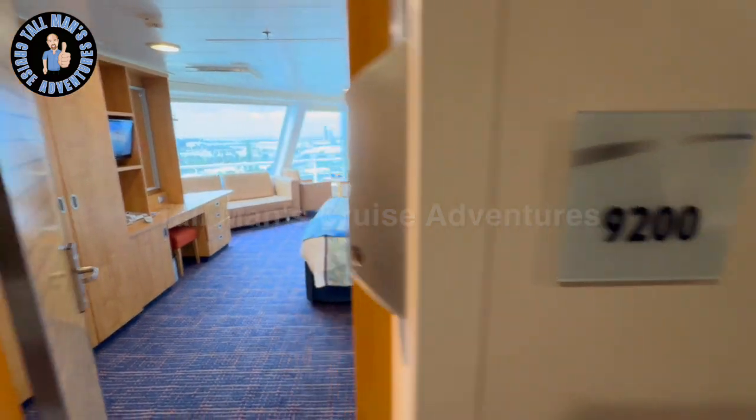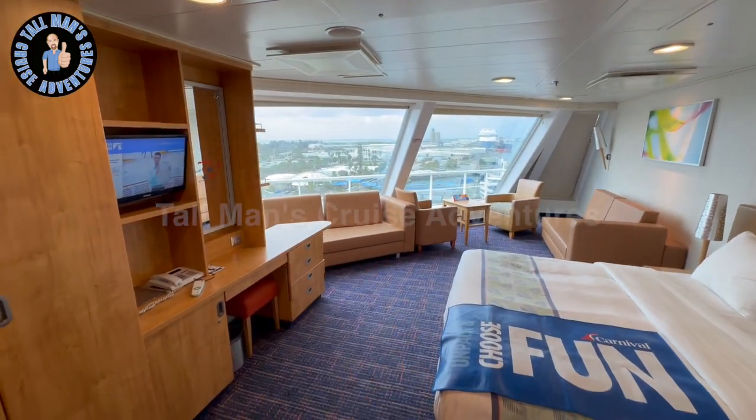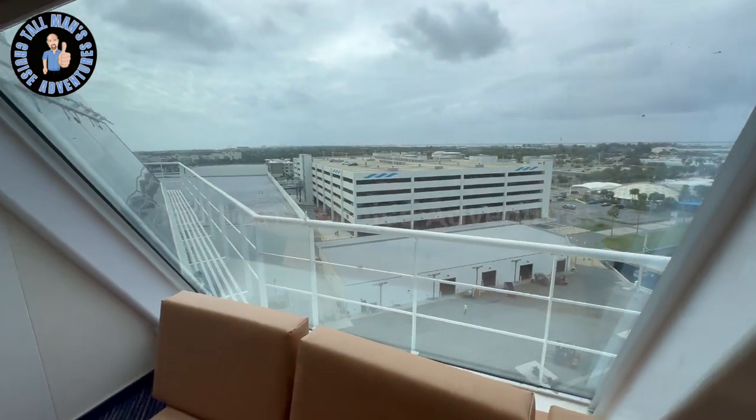This is cabin 9200. This is a Scenic Grand Ocean View. As you come in, speaking of ocean view, I mean, look at that. What a great layout of this cabin. In fact, we're going to go right to the views. This is the very front of the ship.